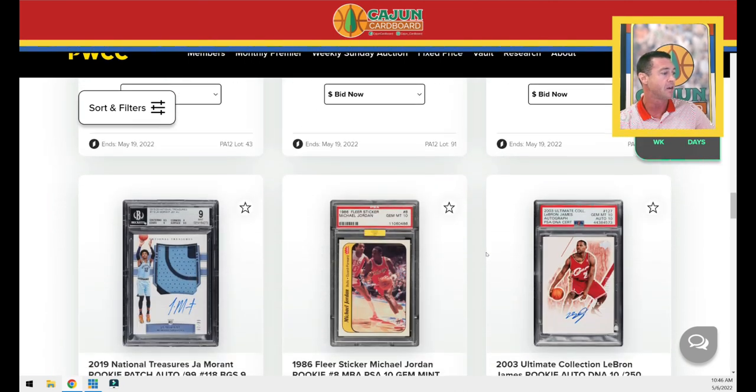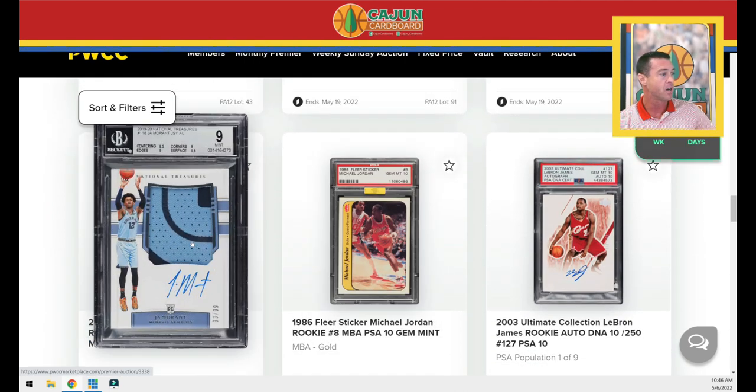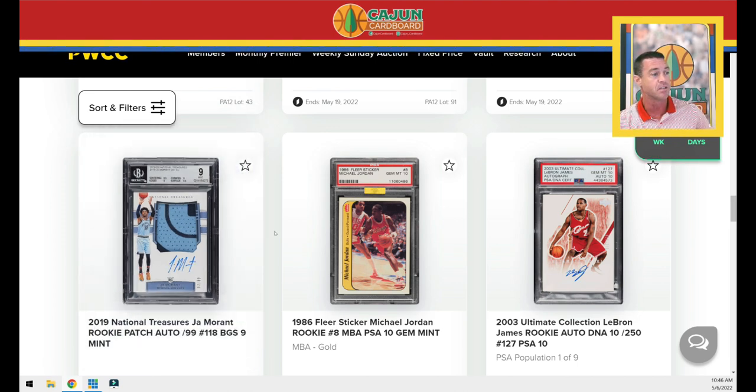It's a BGS 9. We've got the true RPA for Ja Morant, who's as hot as anybody in the world right now, doing his thing in the playoffs. Let's see if they can extend that series, and let's see if we can go a game without a flagrant 2 ejection, right? Game 3 coming up, I believe, tonight, along with my Bucks.